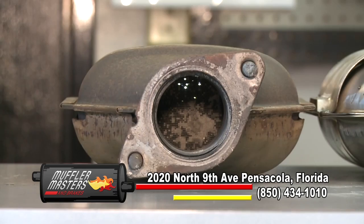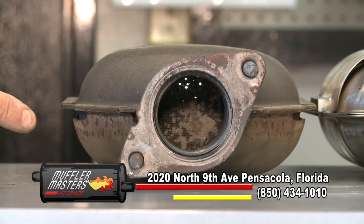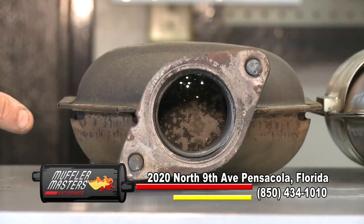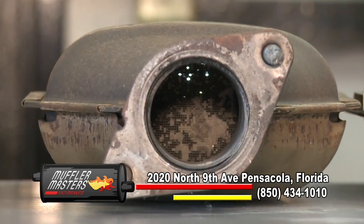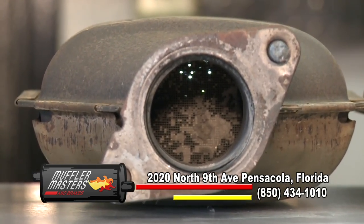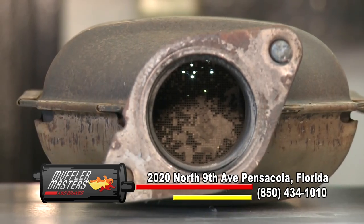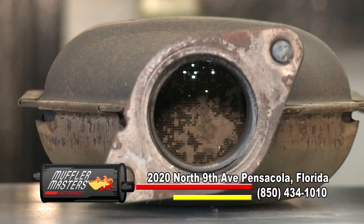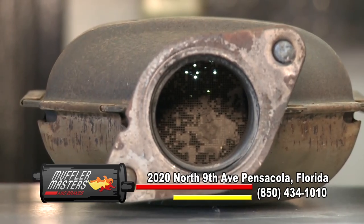Now my daughter's car would run. I could take it down the road, but you can see that is about a 75% restriction of the exhaust going through it. And let me tell you folks, when you got 75% restriction, that car ain't gonna go but about 40 miles an hour at tops. And it was just very difficult. She was about crying over this because of how bad it ran. And I put her another converter on here and test drove it, and this thing ran like brand new.